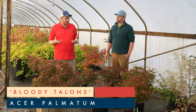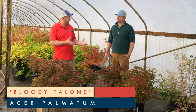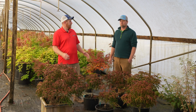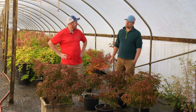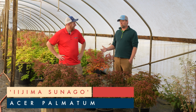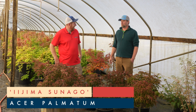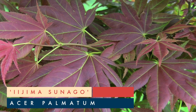We will be offering them again in the future, but they're slow growing, so it takes time to get these to a 1 gallon. And I'm telling you, this is an awesome tree. So what do you have next, Joel, on your best fall color maples? Man, Ilima Sago is, now I probably didn't pronounce that right, but that's probably next on my list for just nonstop color. Yeah, man, Ilima Sago, that's such an awesome tree.